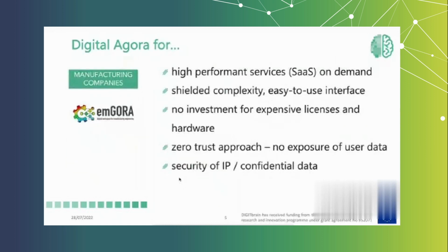So the Digital Agora and its commercial concretization called Agora Workspace offers high-performance services on demand and hides the complexity of using such complex tools from the end users. And the end users do not have to invest a lot in expensive licenses and hardware, and they are able to test before investing.